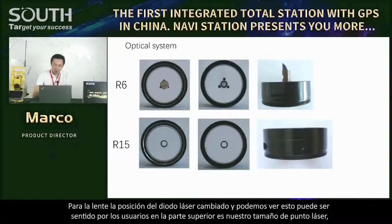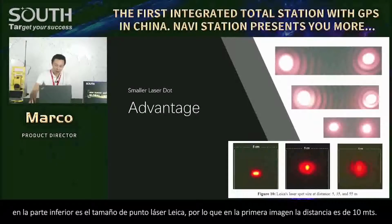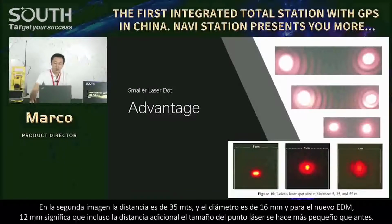So for the lens and the laser diode position change, we can see this can be viewed by the users. On the top is our laser dot size. On the bottom is the Leica laser dot size. In the first picture, the distance is 10 meters, and this is the R6 laser dot. The diameter of the laser dot is 5 millimeters. For the new EDM it is 3 millimeters. For the second picture, the distance is 35 meters and the diameter is 16 millimeters. For the new EDM, 12 millimeters.